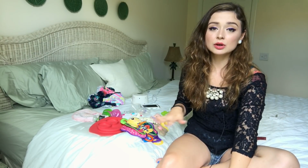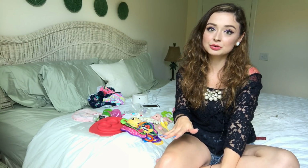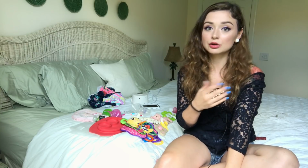I have a lot of stuff here, and a lot of the bigger items I don't have in here, or they're in storage because she doesn't use them anymore. So I have videos and pictures that I'm going to be inserting throughout the video so that you can see her using them. It'll be super cute, and it'll be nice to see some of these things in action instead of just hearing about them.